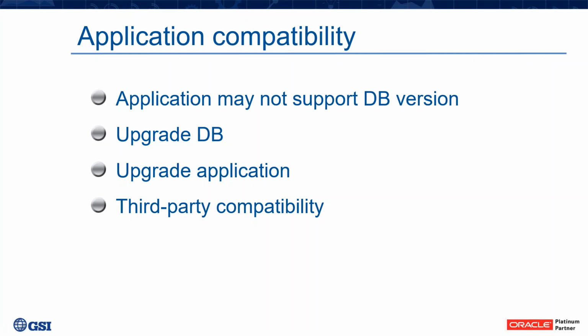So for example, we have a client who's on tools release 9.1.4.7, and they're also on database version 12.1.0.1. Well, they want to go to 12.2.0.1, but they cannot because that's not supported until a later release. So they would have to upgrade to a new tools release in order to get the new database.